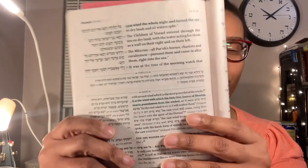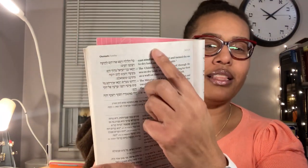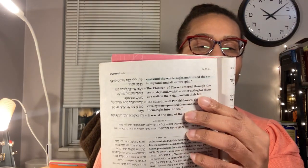So you get the Torah Parsha with Rashi. So this is another way you can read Rashi. And how does this look? You might see some, I do have some little notes in here. I'm not even going to lie. But you get the English verse. So you have your verse for the Torah portion.